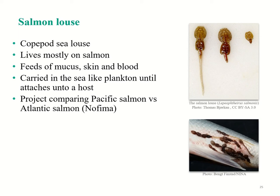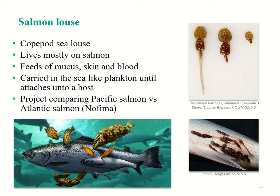And there is an interesting project going on now in Nofima, where they will compare the Pacific salmon to the Atlantic salmon, because the Pacific salmon seems less susceptible to sea lice. So by trying to identify which factors make Atlantic salmon so attractive, if there are certain chemicals released from the skin, for instance, that the sea louse is attracted to, you could try to knock out those genes with CRISPR, for instance. As for now, we use cleaner fish, and there are many problems associated with cleaner fish too, and the aquaculture of these species. There is high mortality, and there is sickness, and low animal welfare. So it will be very exciting to see if Nofima comes up with something interesting.